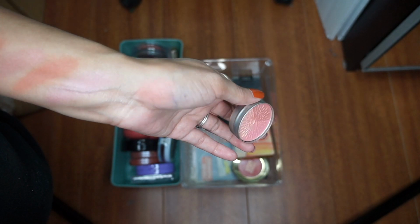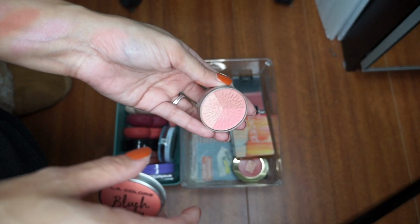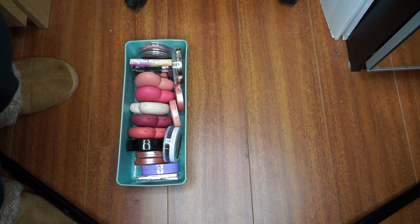It's a pretty color. Very similar to these ones, just lighter, maybe a little bit more pinkish. But I'm going to go ahead and toss this one here. Okay, I'm going to keep going.